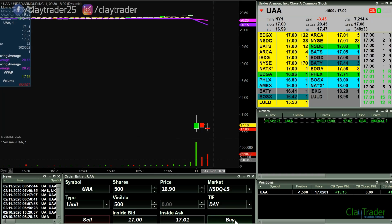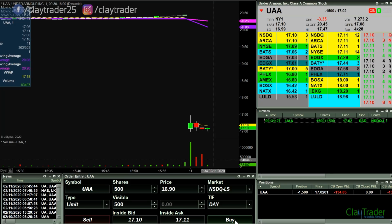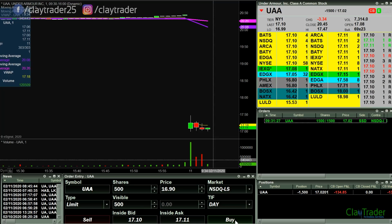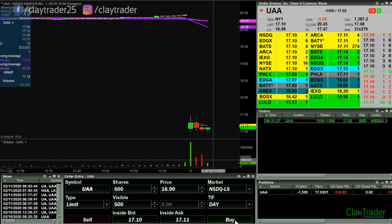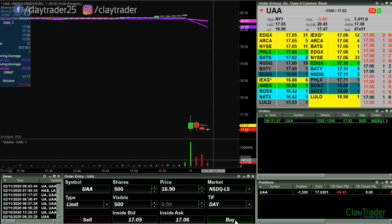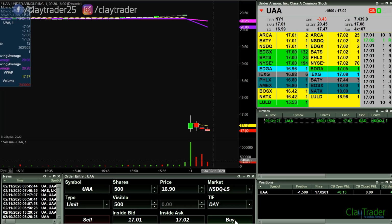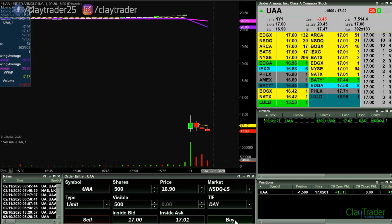All right, it's making its way down at 17, but didn't want to push down through. We'll see if it wants to take another trip down to that area. Or not. Okay, it's heading down there again. Can it actually push through at this point? It's getting hit.